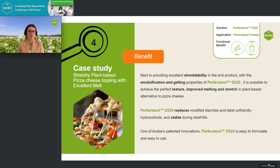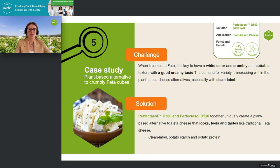As the next case study today, we would like to look at the plant-based alternative to feta cubes. When it comes to feta, it is key to have a good white color and a crumbly texture in the mouth. Consumers really expect a melt-in-mouth, creamy taste profile. At the same time, the demand for variety is also increasing, so including new varieties in the plant-based area is good. But how can we do this with clean label?